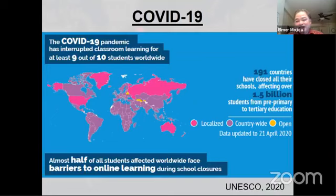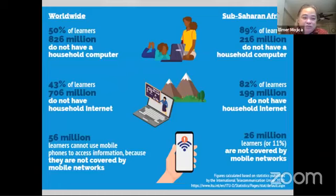COVID-19 has interrupted classroom learning for at least 9 out of 10 students worldwide. UNESCO reported that 191 countries closed schools and affected around 1.5 billion students from pre-primary to tertiary education. And unfortunately, almost half of all the students affected worldwide faced barriers to online learning during the school closures. If you look worldwide, around 826 million do not have a household computer. That's 50% of the learners. And then 706 million do not have household internet, or 43% of the learners. And worse, 56 million don't have any access to mobile phones.